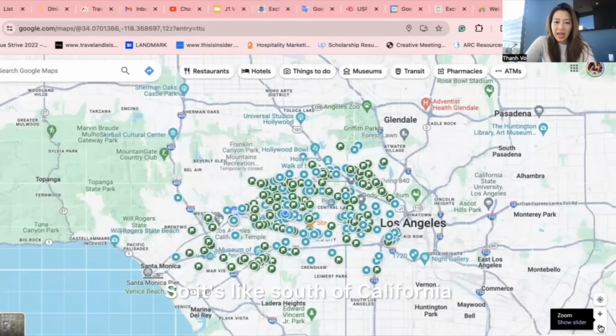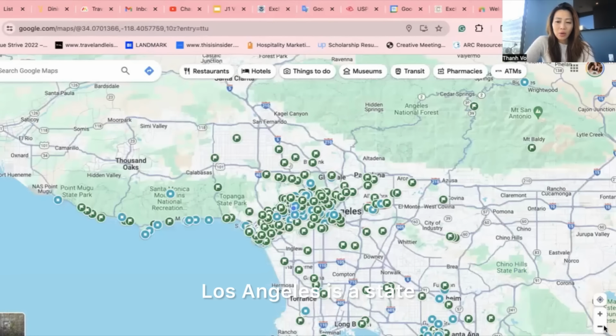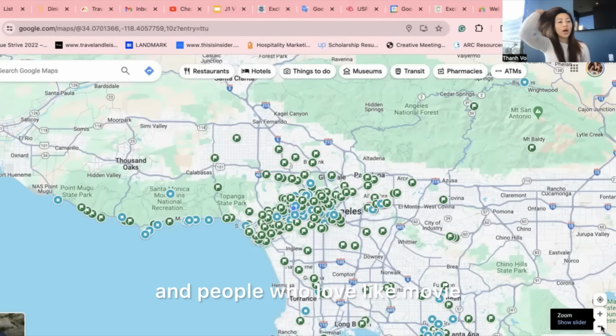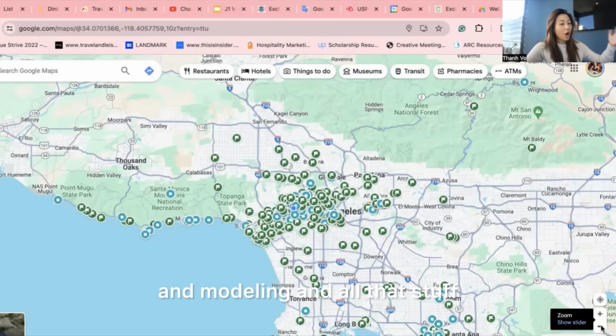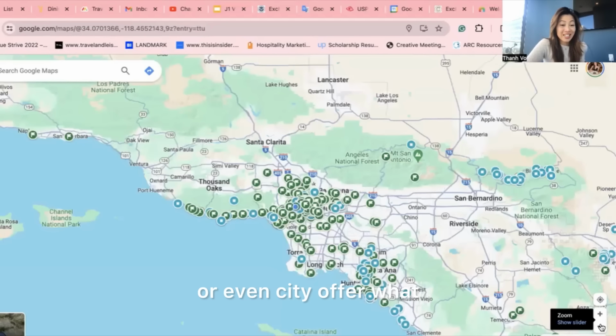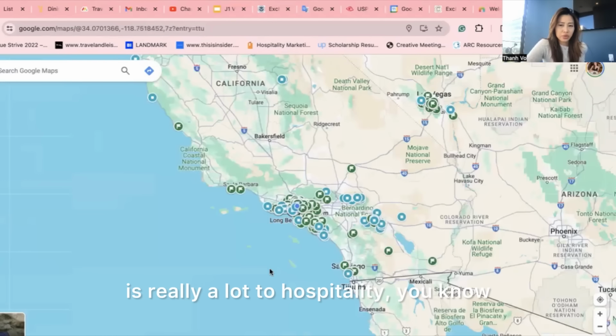So I am based in California, Los Angeles. So it's Southern California. And if you don't know, Los Angeles is the city with a lot of entertainment, related to Hollywood, for people who love movies and modeling and all that stuff. So you need to understand what each state or even city offers.